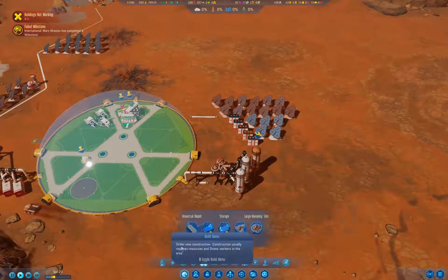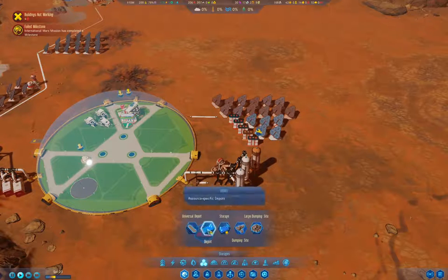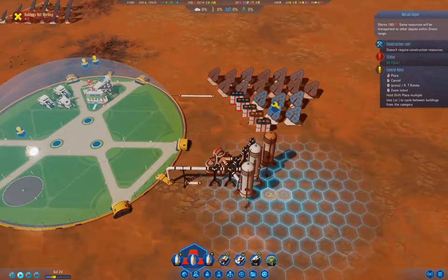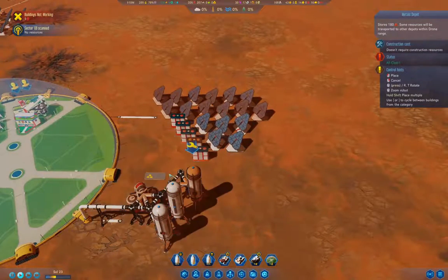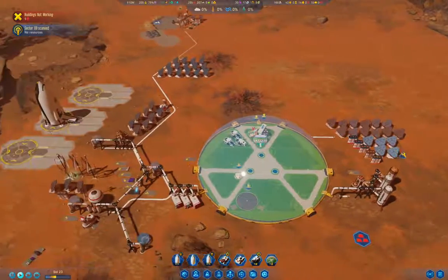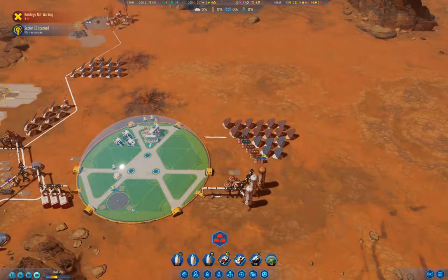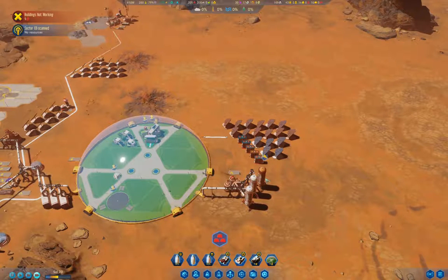This, okay, so it needs metal, so I'm going to put a depot for metals over here. And I'm going to set it to keep five there. So that should allow for repairs. Now I'm going to up the clock again, and that should bring some metals over there, and that should allow this to get repaired.